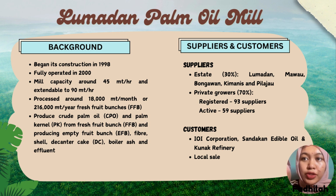Lumadan Palm Oil Mill usually produces crude palm oil, palm kernel, fresh fruit bunches, empty fruit bunches, fiber shell, decanter cake, boiler ash, and effluent. As for its suppliers and customers, estates contribute around 30% of the supply, and private growers contribute around 70%. Of the private growers, 93 are registered, while 59 are active suppliers. The mill gets its customers from IOI Corporation, Sandakan Edible Oil and Kunnak Refinery, and also local sales.